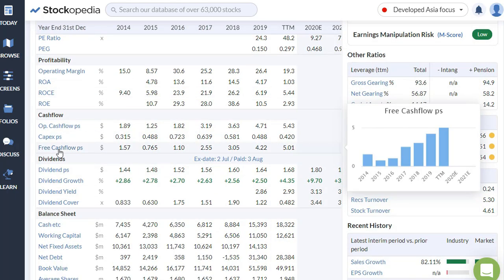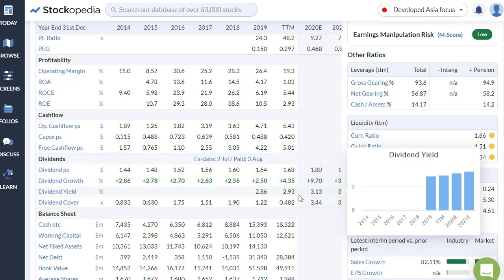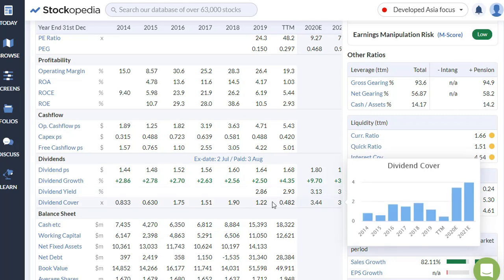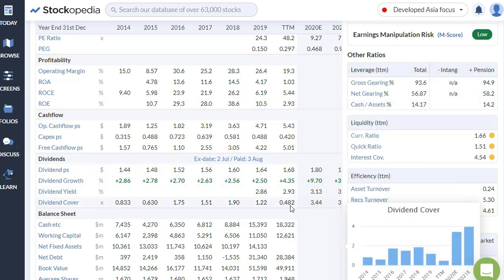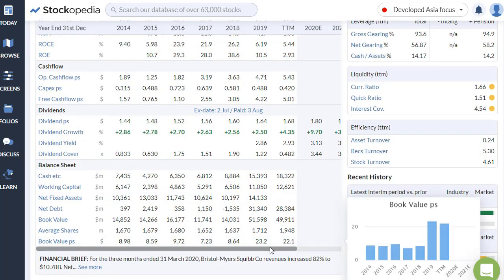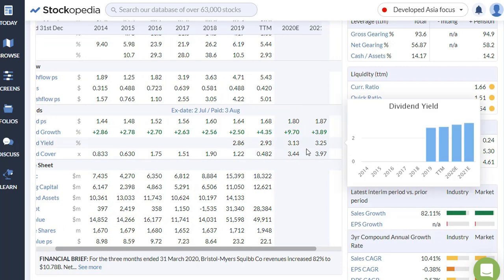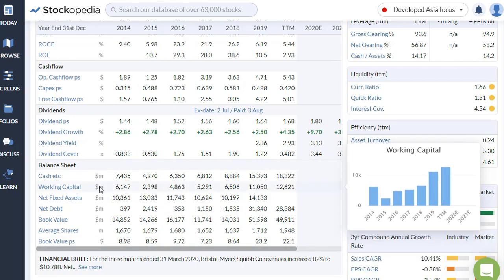You can see the free cash flow growing nicely. They do pay a dividend, and it's actually quite a fair dividend, just around the 3%. Now, the dividend cover has been a bit too low. They have been hovering here 1.7, 1.5, 1.9, and then last year 1.2, and trailing 12 month only 0.4. But as you can see in 20 and let's see 21, up around 3 and 4 again if the estimates hold up. So we can work with that.